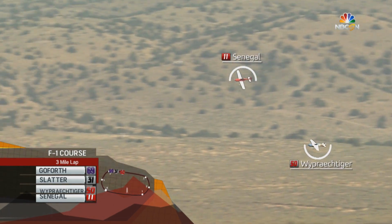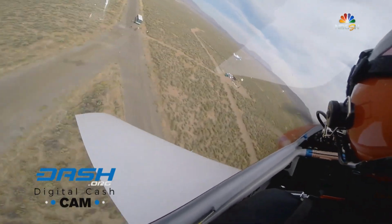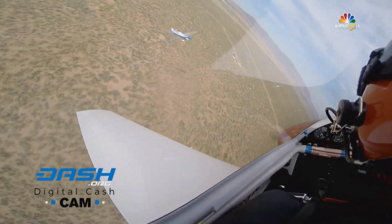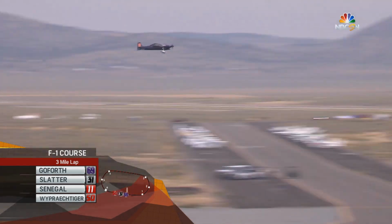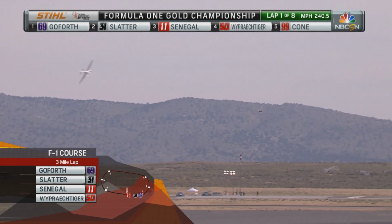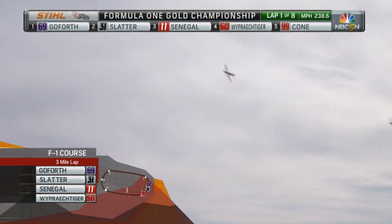Steve Senegal, the Endeavor Race 11, passing Vito Wyprektiger, moving into 3rd place. Steve Senegal, you'll remember, has won 6 of these national championships, and it looks like his setup is right today. A good prop choice on this day, the gold race. Race 31, downwind of beam with gear. Right now, an early going in these 8 laps we're doing around our 3-mile course. It's been Philip Goforth of Midland, Texas, with the early lead there. We'll talk about some of the other favorites right there. Right behind him is Lowell Slater, last year's defending champion in F1, so certainly a salty competitor there. And the man behind him, Steve Senegal, falls into that category too.